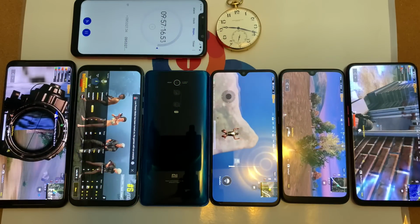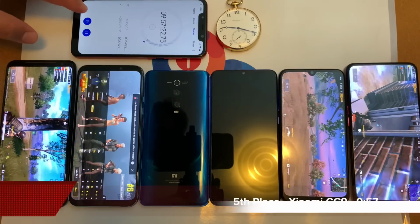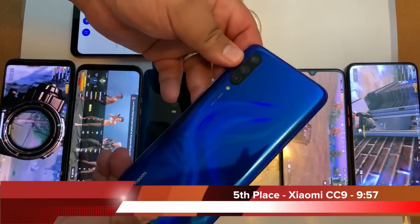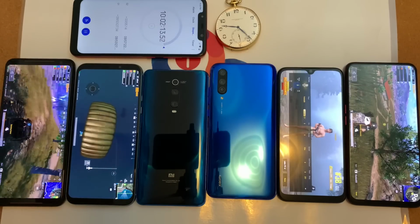And just a few minutes later, just behind the Mi 9T, that was our next casualty. In 5th place, the Xiaomi CC9 with a time of 9 hours and 57 minutes. So these phones just separated by 30 milliamperes, and that separation is very clear here.